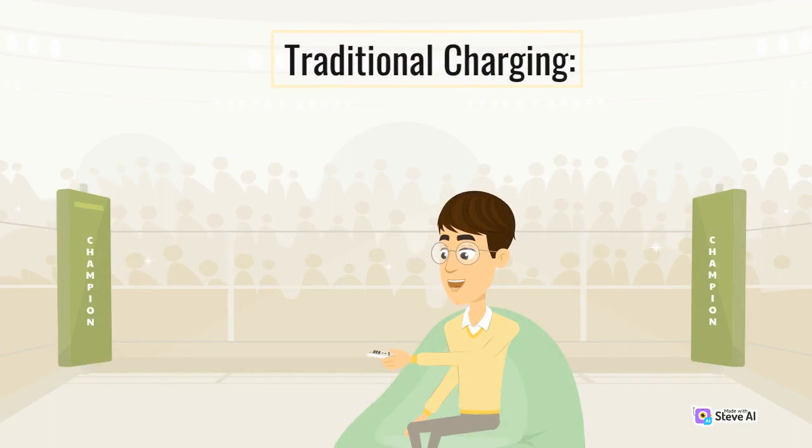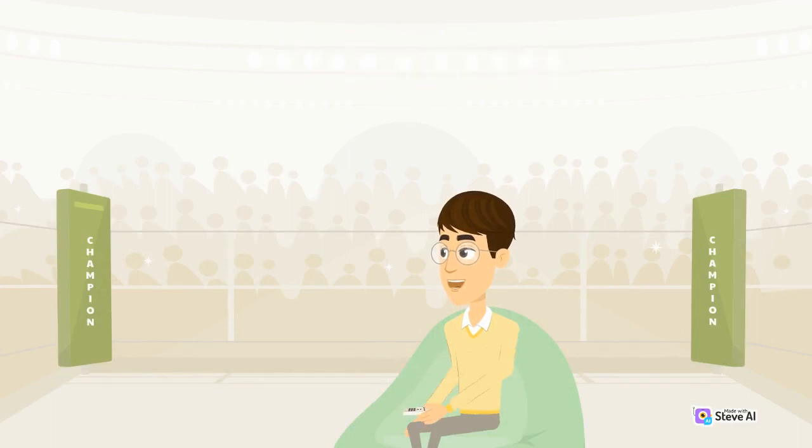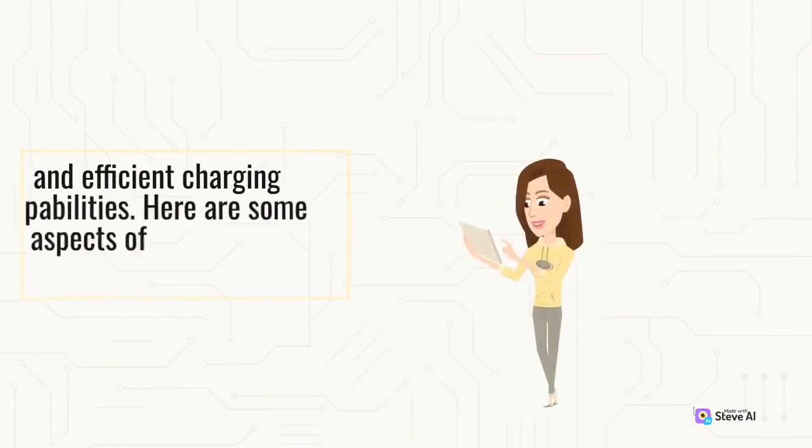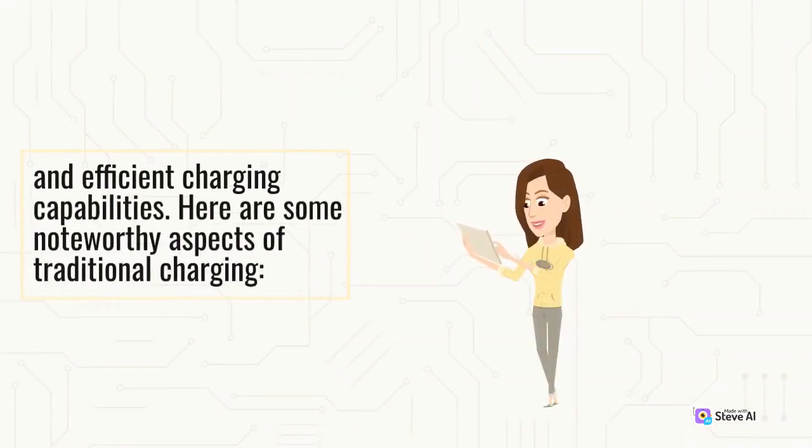Traditional charging. Traditional charging relies on electricity from the grid or an external power source to charge your devices. These chargers typically come in the form of power banks or wall adapters, offering quick and efficient charging capabilities. Here are some noteworthy aspects of traditional charging.